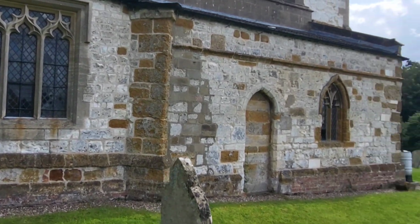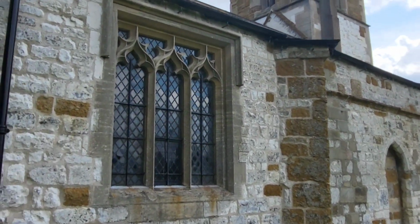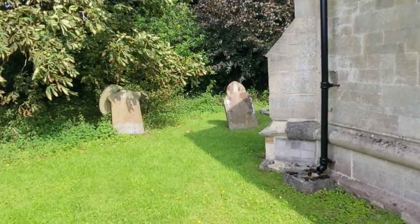There's exceptional beauty. This church just transcends in the heart of Lincolnshire.